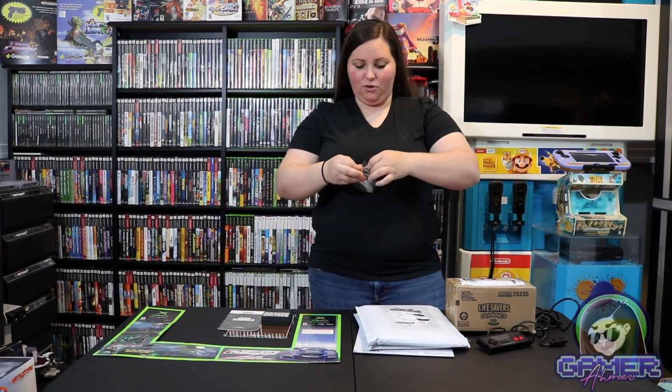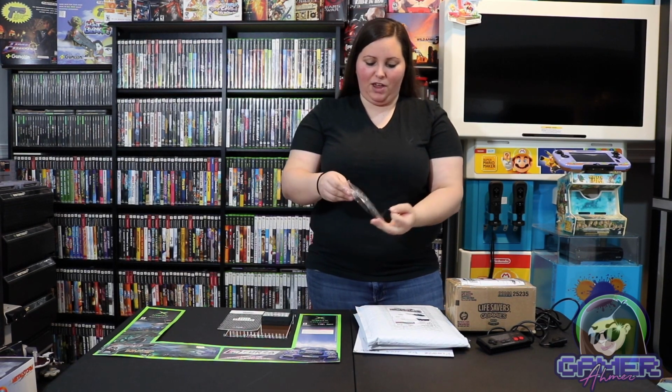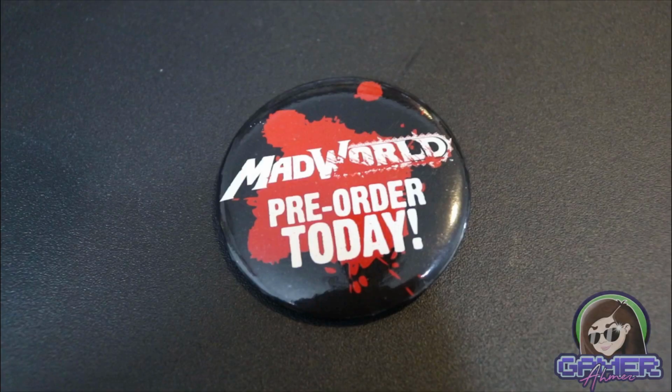If you guys have noticed in one of my last mail call videos, you'll know that I actually added a pretty awesome poster to the game collection and the game room. So here we have a promotional button. So this is for Mad World for the Nintendo Wii, and I actually have that really awesome poster in the collection, and now I have this pretty cool promotional pin.